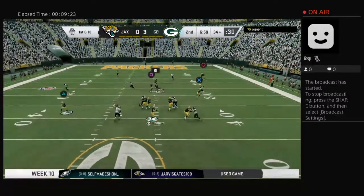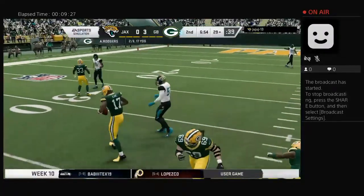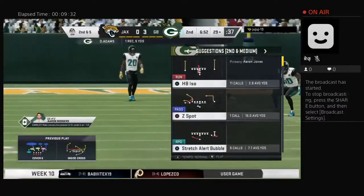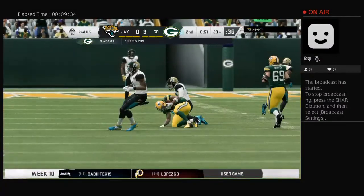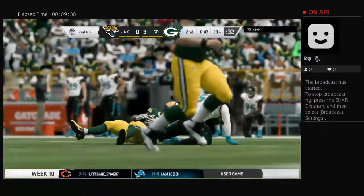On 1st and 10, here's Rodgers. He gets this to Devontae Adams. 5 yards in, which brings up second down. One thing you're hoping for when you run drag routes is that you're able to hit a receiver in stride, and he can pick up a lot of yardage after the catch.